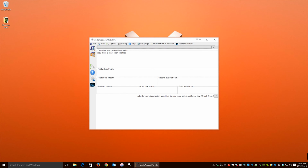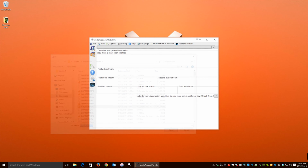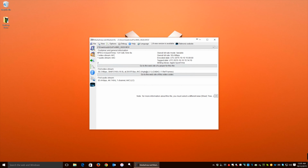Things to determine the quality or how big the files are, which doesn't always determine the quality, but is the bit rate, and that's just how much data it can hold. And if I'm mistaken, just correct me. But so if you just want to go here and open the GoPro files, so the MOV files are the ones from the iPhone. So we'll open those. So it's at 50.4 overall bit rate, which is not bad for 4K.